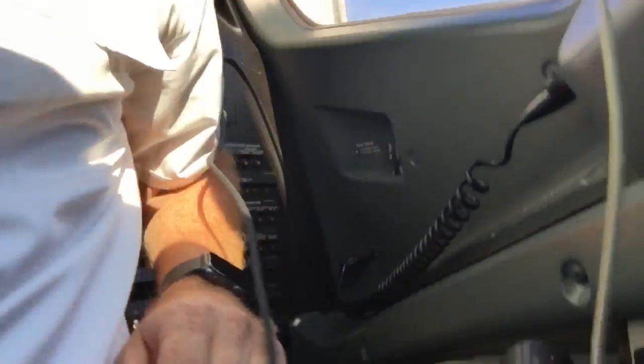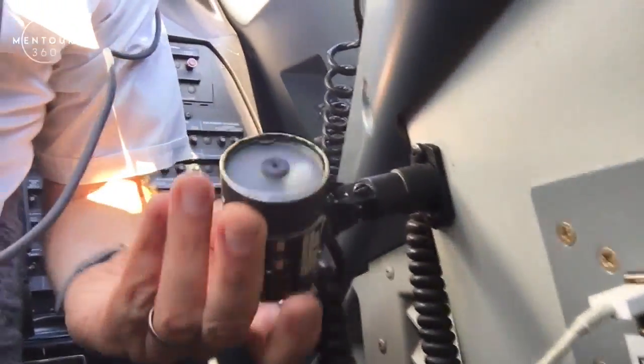Okay, so what if we lose something in the cockpit, or what if we need to check something out or check for ice in the windshield? Well, then we have this one. This little bad boy over here.